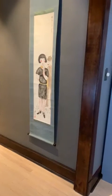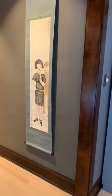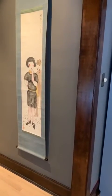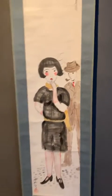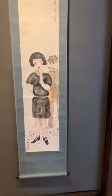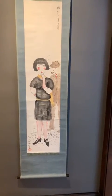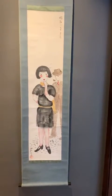The other work I want to point out is a fantastic scroll that I received from a great client. And he was very, very pleased with this work, as I am. And so I want to be able to show it to all of you. This painting is by Kato Takahisa, and the title of the piece is Showa Youth.